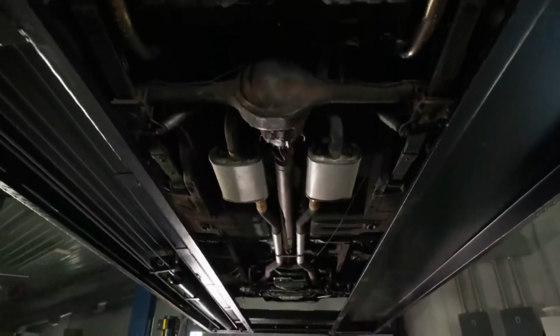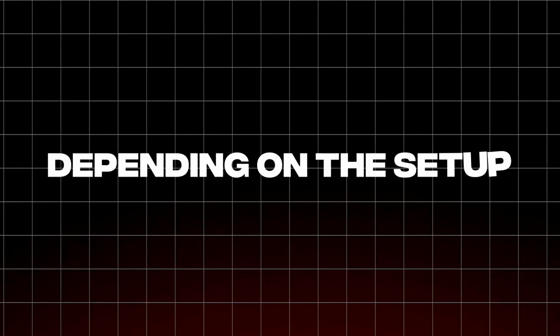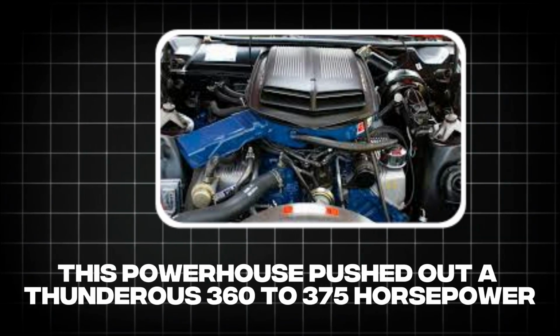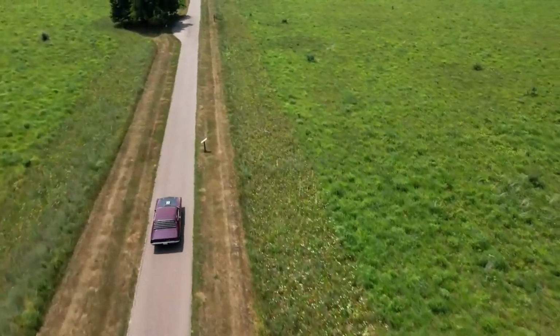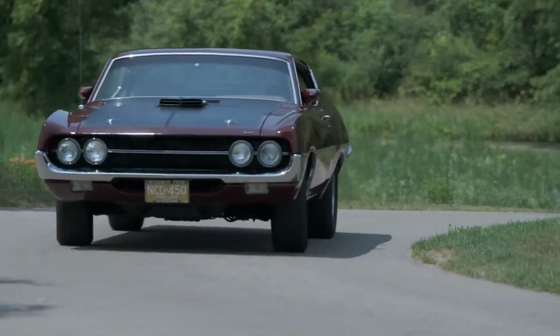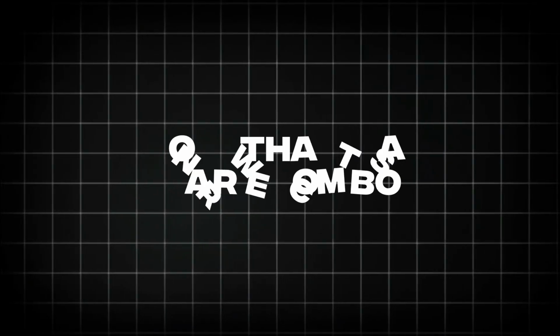At the heart of this beast was the legendary 429 cubic inch V8 engine. Depending on the setup, this powerhouse pushed out a thunderous 360 to 375 horsepower, delivering raw torque that made drag racers drool. Here's the magic. The Torino Cobra didn't just blast off like a rocket, hitting 0 to 60 miles per hour in just 5.8 seconds. It also offered a surprisingly smooth ride. Comfort and performance? Now that's a rare combo.